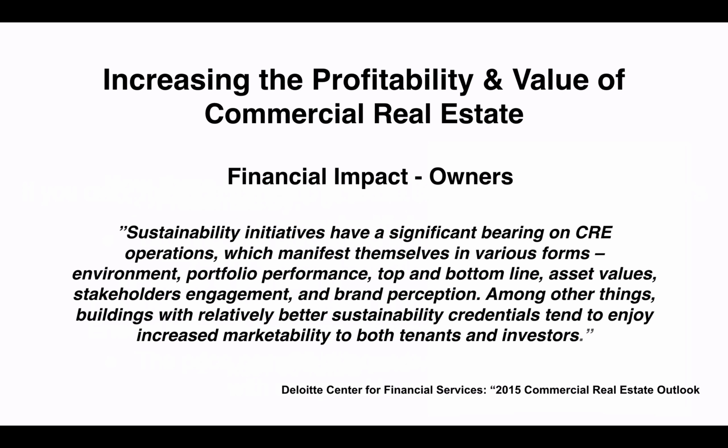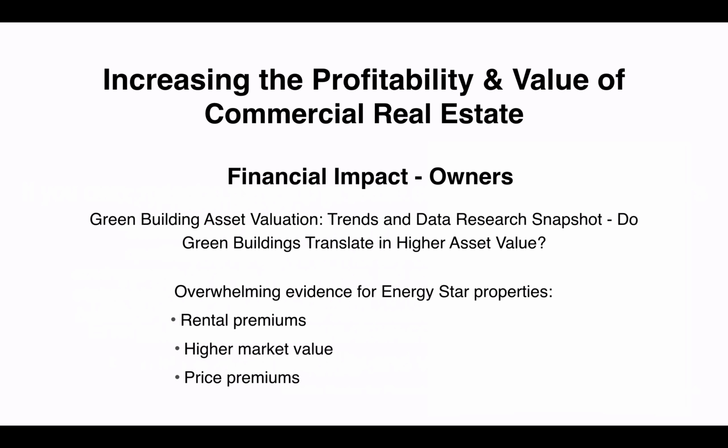Now, there have been a number of studies that really define the impact of energy efficiency on the profitability and value of commercial real estate. One from the Deloitte Center for Financial Services talks about, in their 2015 Commercial Real Estate Outlook, the impact this has. It really cuts a pretty wide swath for commercial real estate operations, impacting everything from the environment, portfolio performance, top and bottom line, asset value, stakeholders engagement, and brand perception. Another report talks about green building asset valuation. In this report, they cite overwhelming evidence for Energy Star properties that are driving rental premiums, higher market value, and sales price premiums.